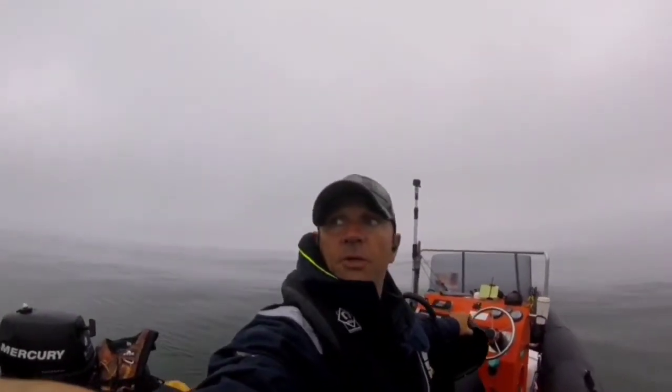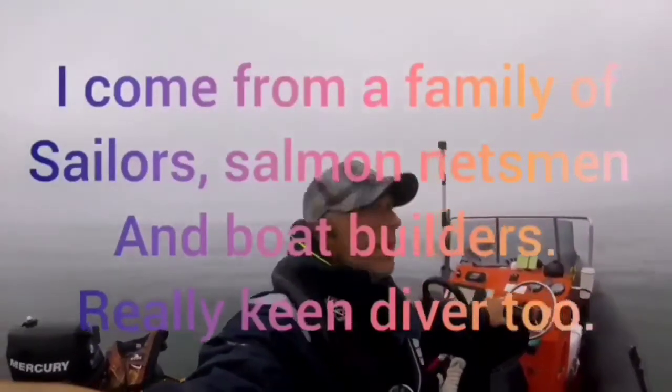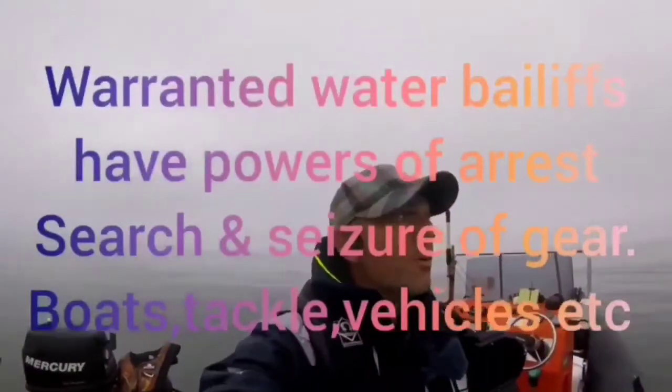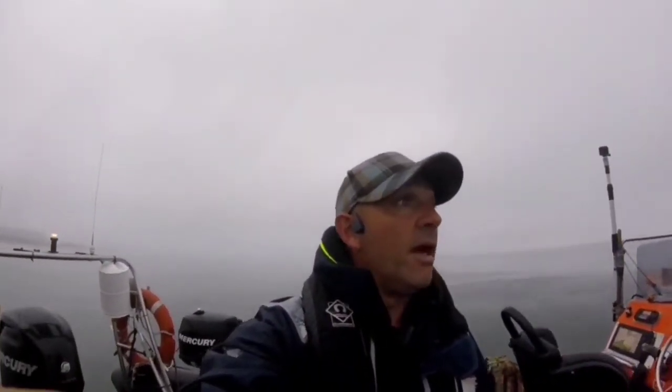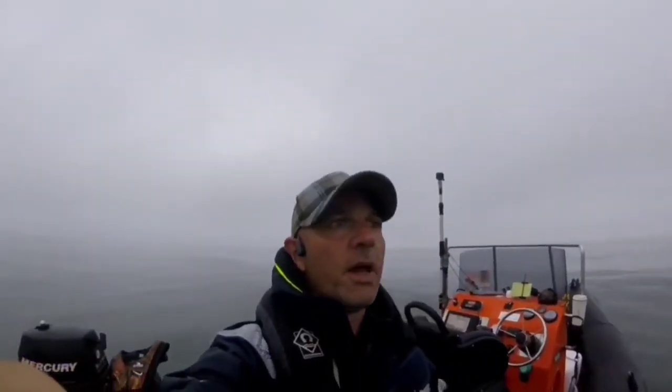Safe enough. So, most of you'll know me. For those that don't, my name's Richard White. I am the head water bailiff for the Spey Fishery Board here on the northeast coast of Scotland. I'm currently on the Moray Firth conducting a fisheries enforcement patrol, giving you a little tour of the Moray Firth. I'm out here a lot in my own boats, usually diving now, but a lot of sailing in the past. We've come from Lossiemouth and we're heading east along the coast, probably a bit further east than the Moray Firth itself, through the Banff, Macduff area.